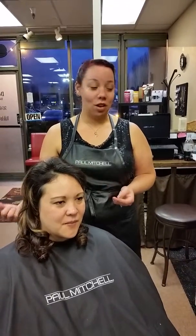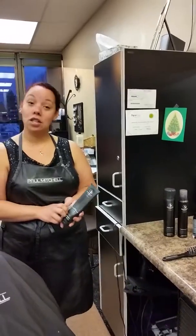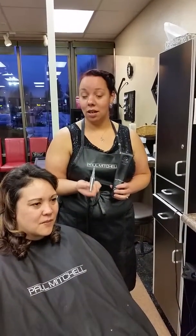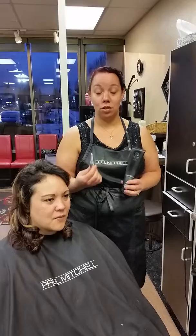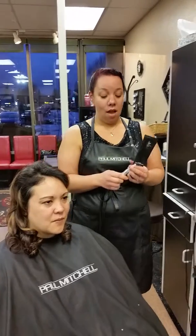So we started Gretchen out in the wash house, and after we cleansed her hair, we performed a Keratriplex treatment on her. It's a two-part treatment that contains an ampule and a cream. So the Keratriplex ampule is pure keratin protein. It is a protein that is the closest you can find to human hair. So it's going to really bond with that hair and make it stronger, finding those weak points and strengthening them.